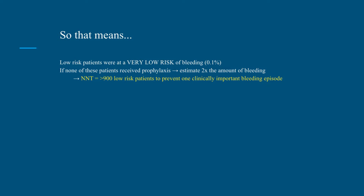So if none of these patients received prophylaxis, you might estimate the amount of bleeding to increase by twice, meaning the number needed to treat, they estimate it to be over 900 patients in the low-risk group just to prevent one clinically important bleeding episode.